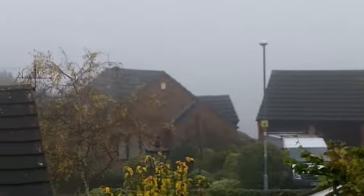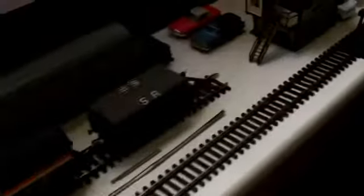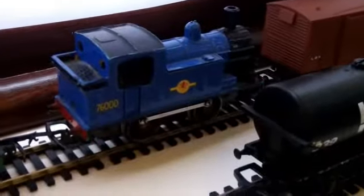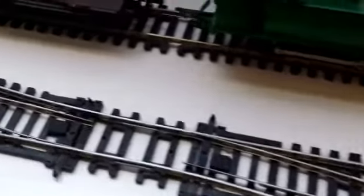Whilst it's terribly misty out there, it has been these past few days. We come to part 6 of the window bottom layout. Now, this is going to be the final part before this goes away toward this weekend, because it has been up a while, and again, it can get terribly dusty on here.